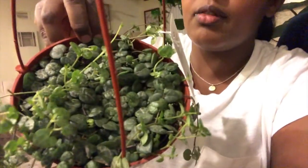You guys, when she put it in my hands, I died. She probably thought I was a crazy person. The string of hearts, you guys. I've been looking for this forever and it's in my hands. I'm so excited. I can't wait till it grows all big and beautiful. She's so cute. Look, she's been taken care of. There's only one of her in the whole Los Angeles. I'm kidding. That's probably not true. But yeah, I'm super, super excited about this. She also does not have a name, but she'll get one eventually.